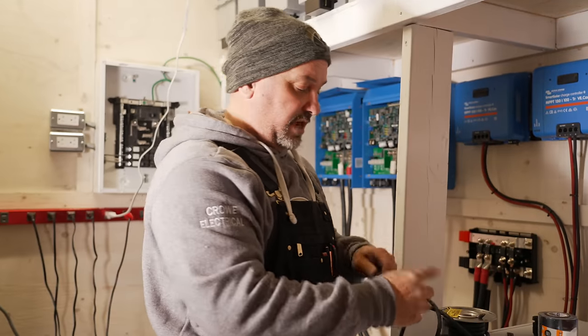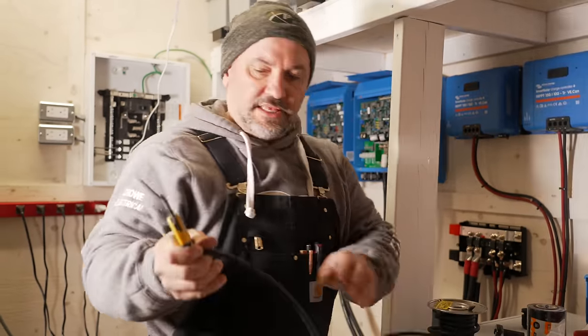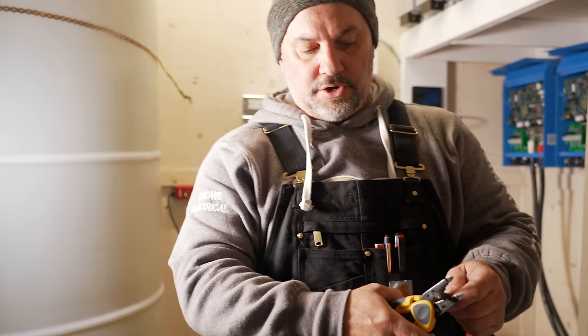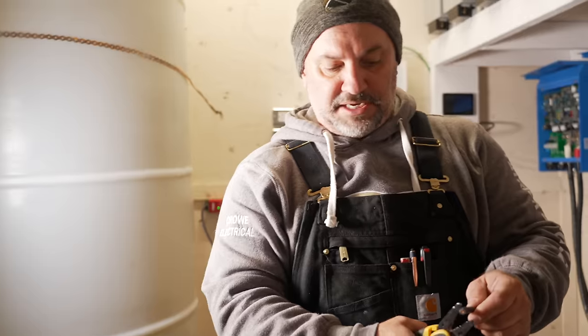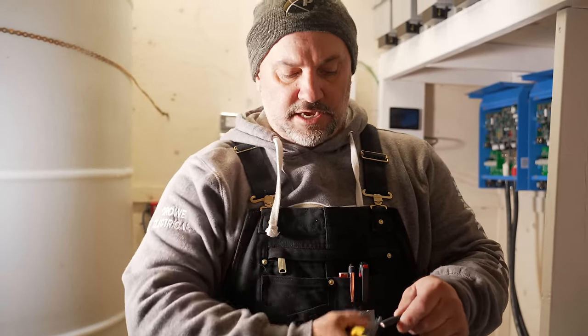So just do it the same way I just did it. Alright. So basically all you do is take the end, and then all you're going to do is measure that basically half an inch, and then just try to turn this like this. Okay? And then you just want to score it.